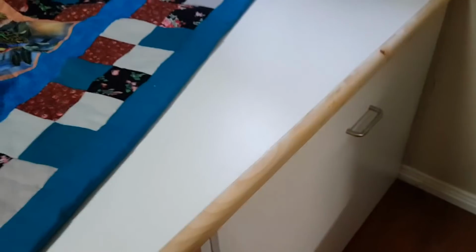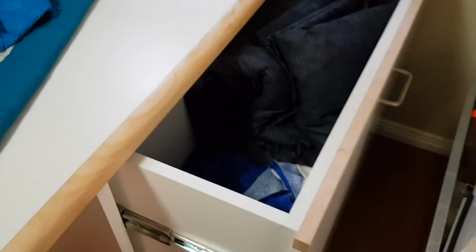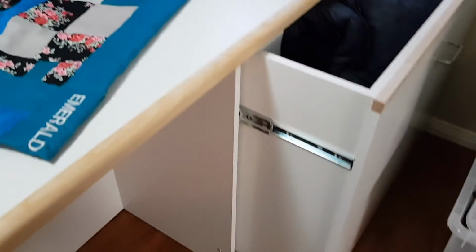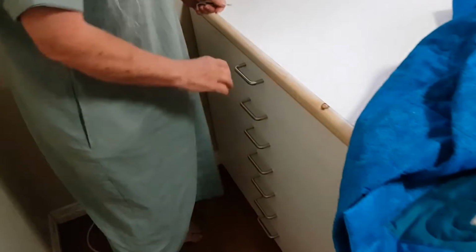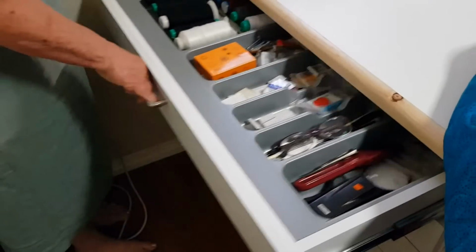Cool. You should see the drawers. Hold on. We'll open this drawer up. So this is the big one where works in progress. That's a bit heavy, but not to worry. That's where everything that's on the go goes in there. So we'll shut that. And then around your side, what have we got? That's drawer number 1. Wow. How cool is that? Look at this.